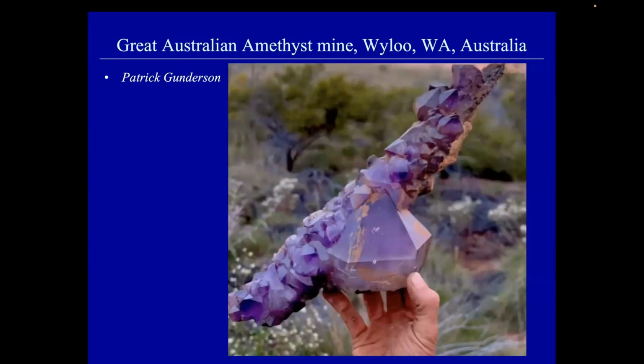Wish I could get something like that. I don't have the sizes. You can see Patrick's posts under the Australian Minerals group on Facebook. It's an amazing find, and I think it's great they're coming out.